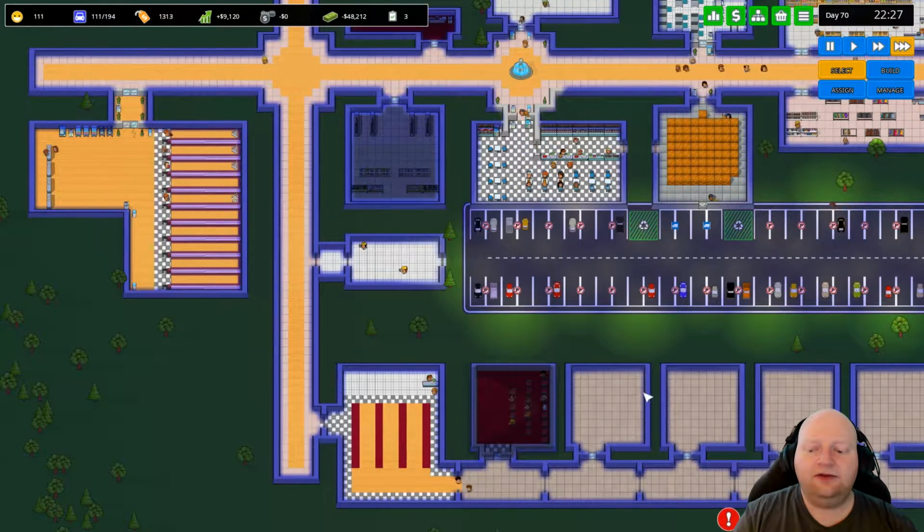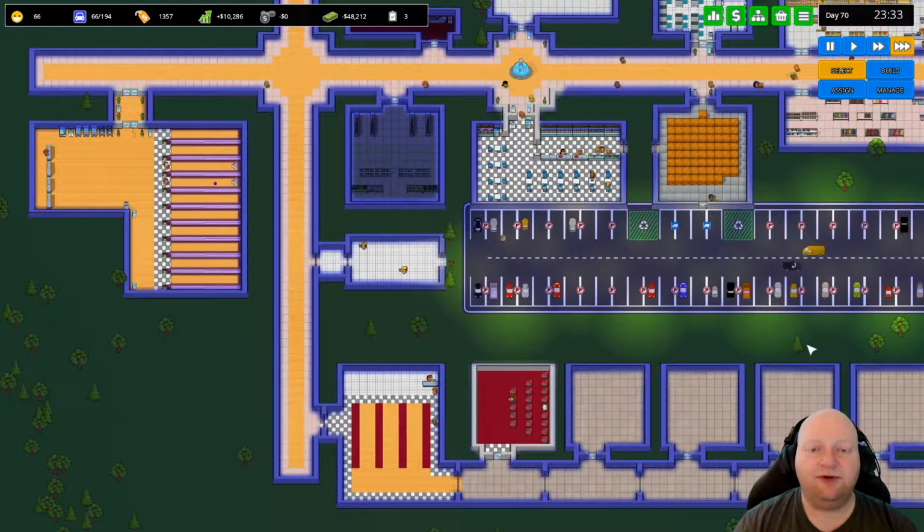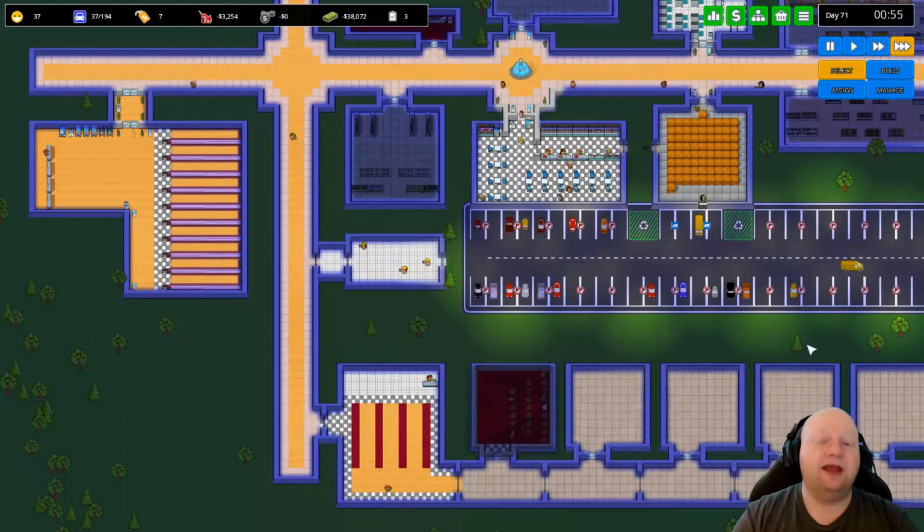And the kitchen is... we actually maxed out our parking? We maxed out the parking. Wow. Alright, so we definitely want more parking. We can't buy anything just yet until the money has gone back to normal. So how about we just wait it out till the money gets back to normal. Minus 38,000 shouldn't be too long. I'll see you all in just a minute.